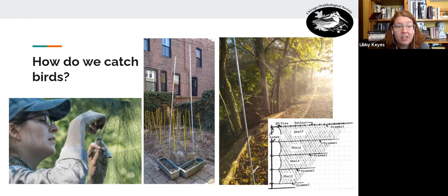We store the nets between banding sessions in something like a grocery bag when they're not in use. Setting them up can take a lot of practice. There are different net types and lengths that can be used when targeting different birds, but we generally use about 12 meter long, 30 millimeter mesh, four tiered black nylon nets. These are best for catching smaller songbirds. Heavier duty, stronger nets might be used for larger birds, or even different colors for different habitats.